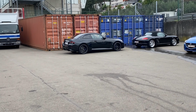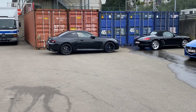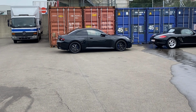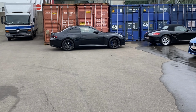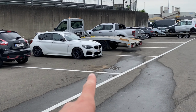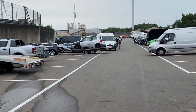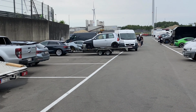I don't know about the rear of the car, but from the side and also the front, I like it. But it's a little bit special. Like if you see the tail lights, I don't know. For the rest, we have 140i, the BMW. Right there, I can see a nice Ferrari, so let's check that out.